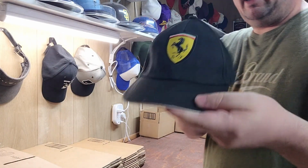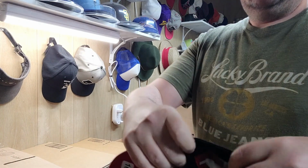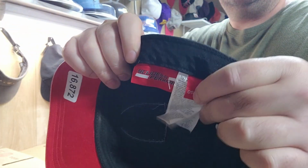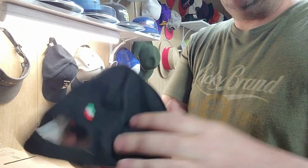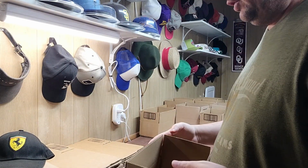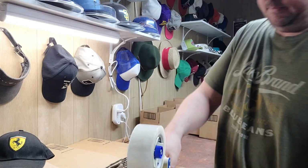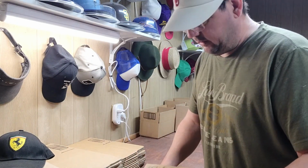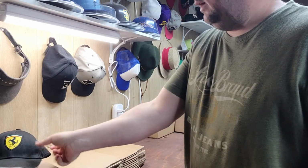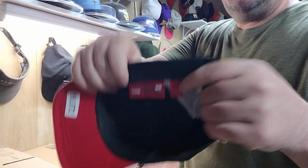And the last hat for the day was Ferrari hat. Sold for 20 bucks. It was authentic Ferrari. And all the tags inside of it, which is sometimes, that's Ferrari and Porsche are bootlegged a lot to the point where I don't even put them on eBay, but I always take good pictures of the tags so people can see that they're real.